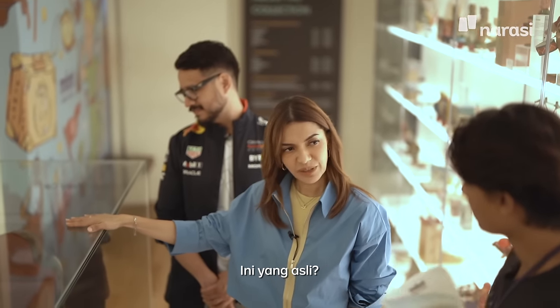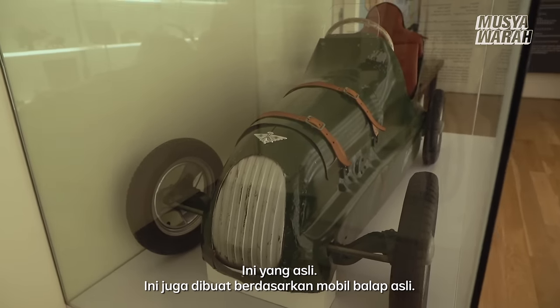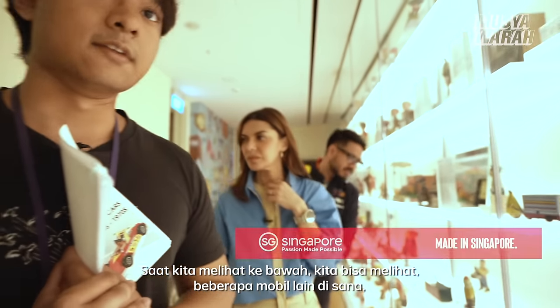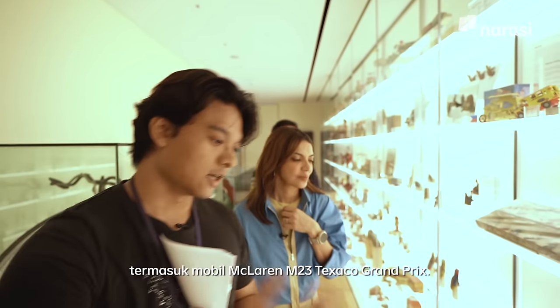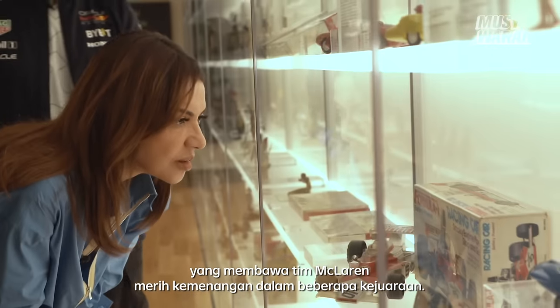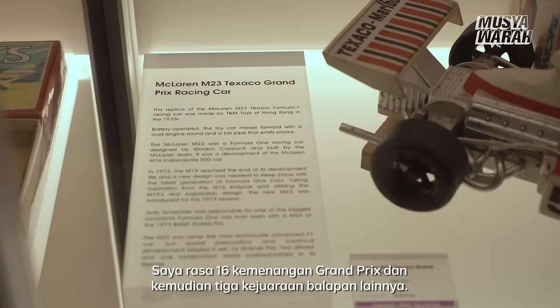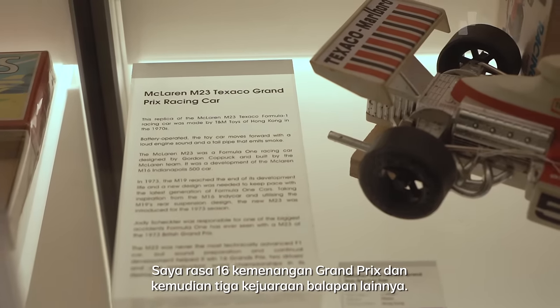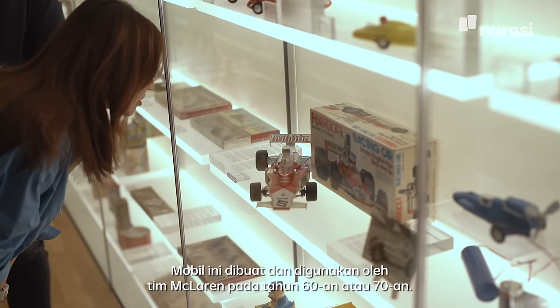Is this the original one? Ah, this is the original one. So it was modeled after an original race car too. As we move down, we can see a few other cars over there, including the McLaren M23, the Seco Grand Prix car. This car was actually a real-life F1 car that won the McLaren team some championships, I think 16 Grand Prix victories, and then 3 driver championships. This was used by the McLaren team during the 1960s or 70s.